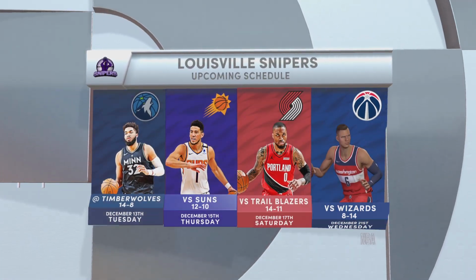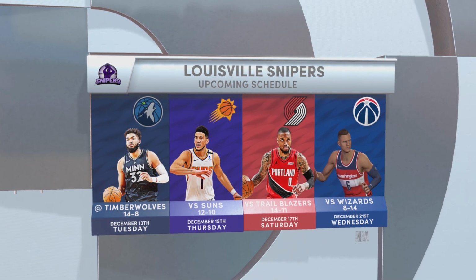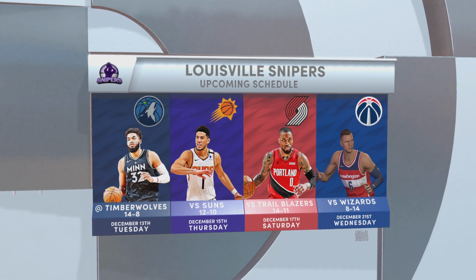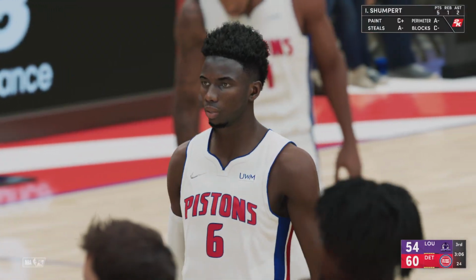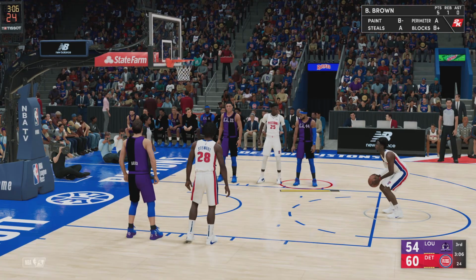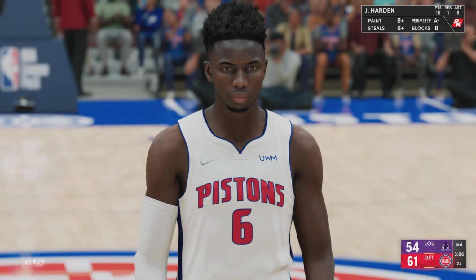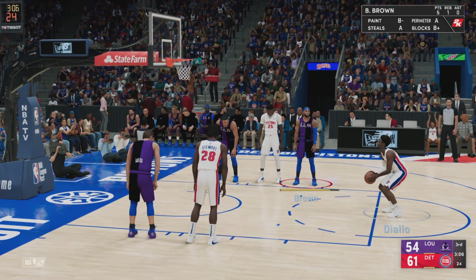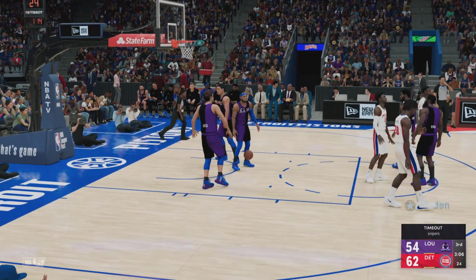On Tuesday, they'll be matching up against Karl-Anthony Towns and the Minnesota Timberwolves. Then on Thursday, they'll be playing against Devin Booker and the Phoenix Suns. They have a nice string of home contests coming up. This team has been fantastic in their own house. So a great chance to put together a few wins right now. And the first one at the line is good. That's also good, so he hits both free throws.